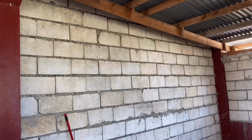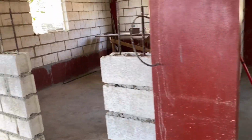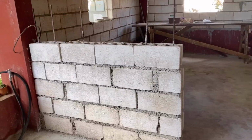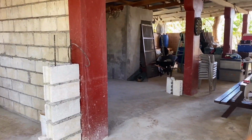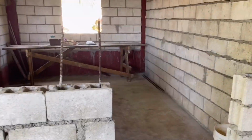They were able to complete the middle wall, and they also started on our front wall. So I'm pretty sure this weekend this should be up, and then they should be working on their wall. So hey guys, the progress looking good.